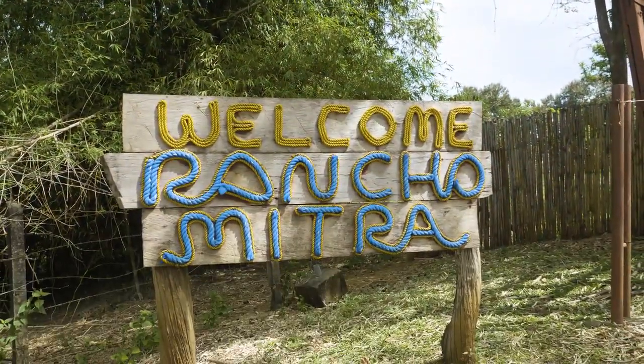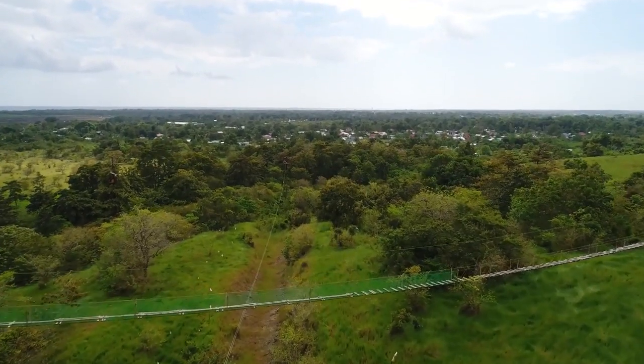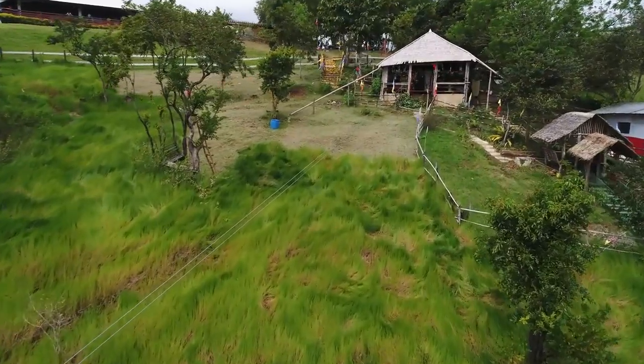This is Mitra Ranch. Here, they have one of the very few ziplining spots on the island. A quick adrenaline rush before the long drive up to El Nido.